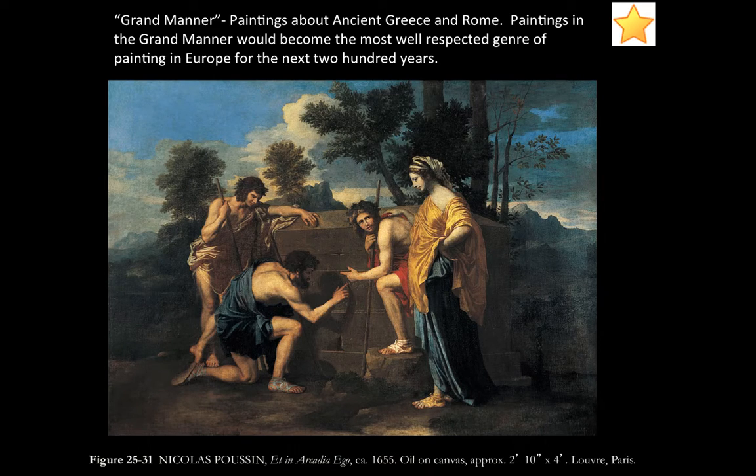During this time period, too, we also see the rise of grand manner paintings, which we are going to elaborate on in future modules. Grand manner paintings are paintings that use ancient Greece and Rome as their subject, and they came to be one of the most well-respected genres of painting in Europe for 200 years.